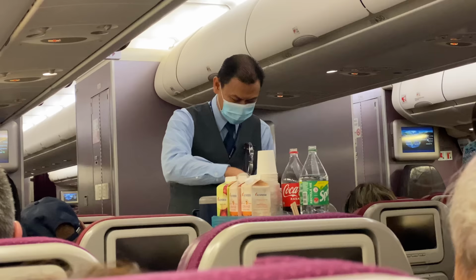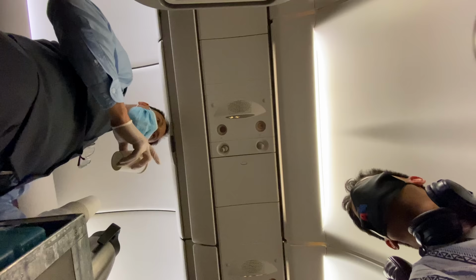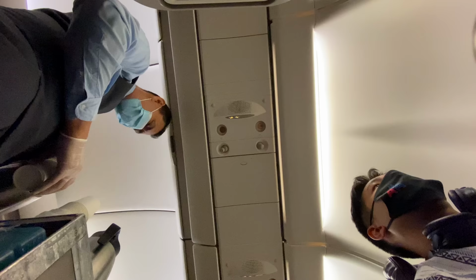In just 6 minutes time, the crew finished giving out the food and they came back to the aisle to offer us more drinks, including hot beverages like coffee and tea. Coffee, tea, and tea, please. So the seatbelt sign just got switched on. I'm the last person to get the hot drink.